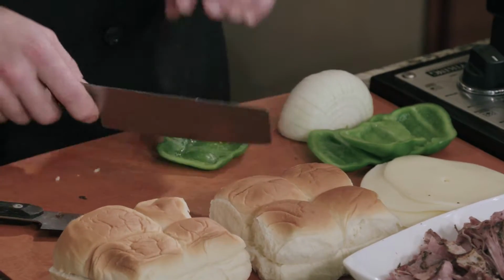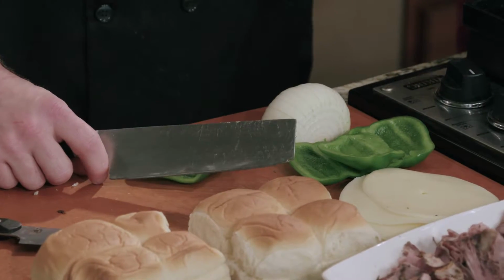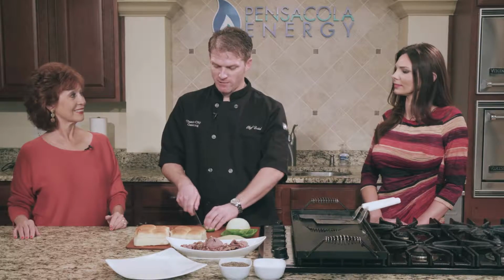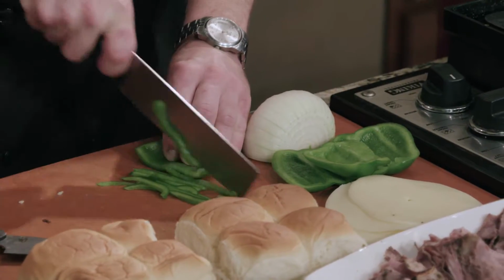You can't beat it. And then just gonna julienne up a white onion and then a green bell pepper, and I'm gonna saute those together on a flat skillet. Move in with the steak and then incorporate it all together, a little salt and pepper, top them with provolone cheese and melt them in the oven. Are you sure that's it? And that's pretty much it. It's simple.